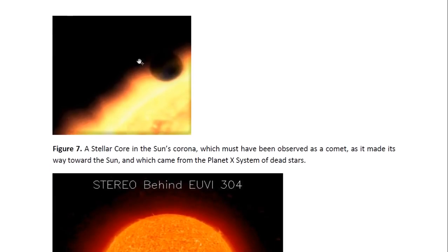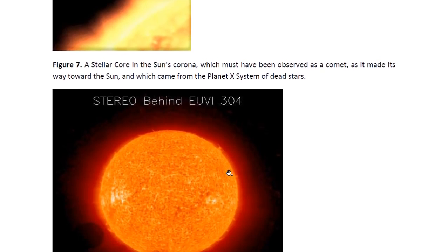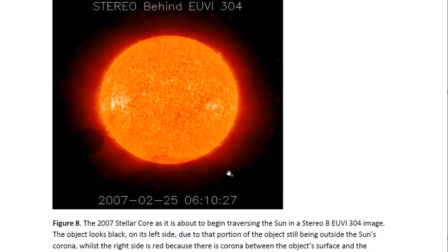And you can see one of these objects, obviously a solid object, in the sun's corona. And it is one of these Planet X system objects, or I call them stellar cores as well. And it must have come in as a comet, because that's what these objects are. They are comets. And here's another one.